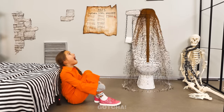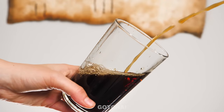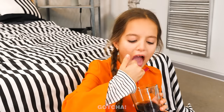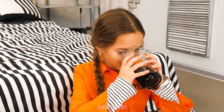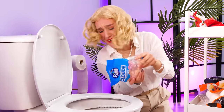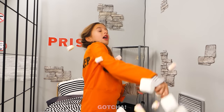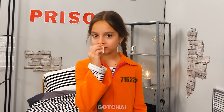Whoa! There's a soda fountain! I'd like a glass of soda, please! I need the glass to be full! Wait, I need to do a taste test! What if it tastes like toilet water? Whoa, it is soda! Mm. I'm gonna send marshmallows next! I'll pour the whole thing! It's raining marshmallows! I'm gonna catch one with my mouth! It's so sweet and fluffy!